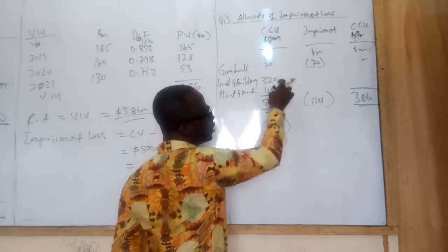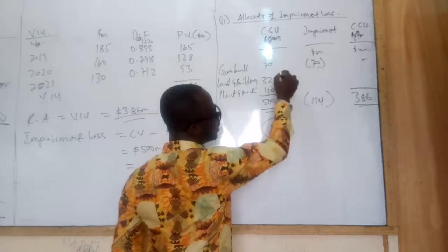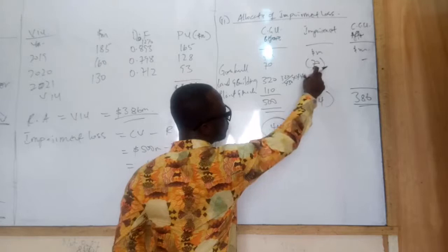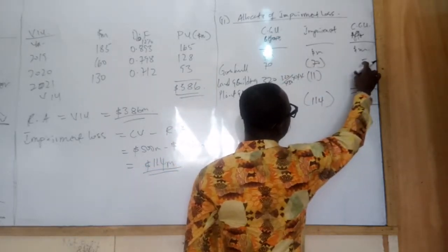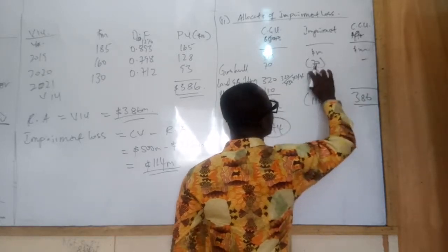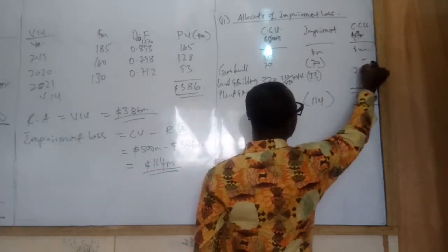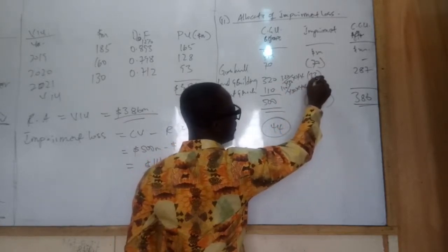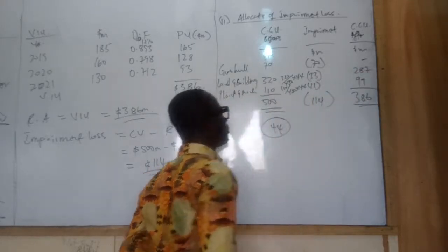This 44 will be shared between these two. So this plus this gives us 430. So 320 over 430 times 44 gives us 33. So this will give us 287. Then this will be 110 over 430 times 44, and that will be 11. And so 99.